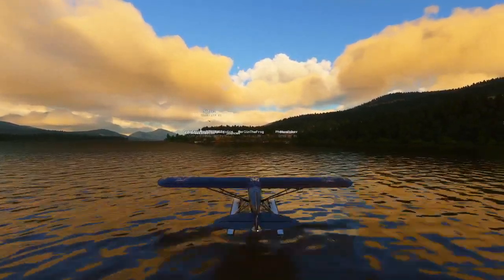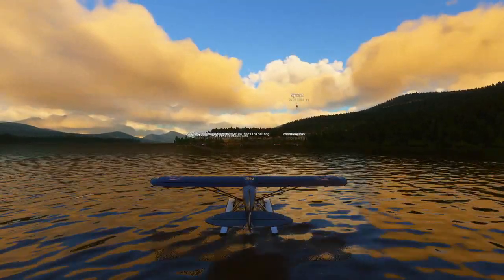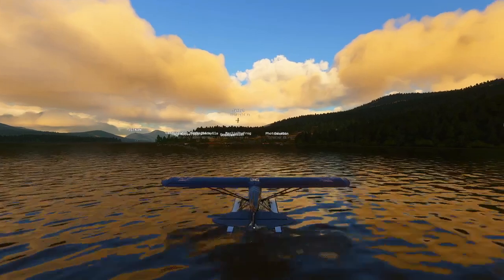I think have we got everybody kind of collected here? I think we're good, eh? Kev, did you add Jesus to this scenery? There's a bloke standing on the water. Yeah, there's two, up by the pier.